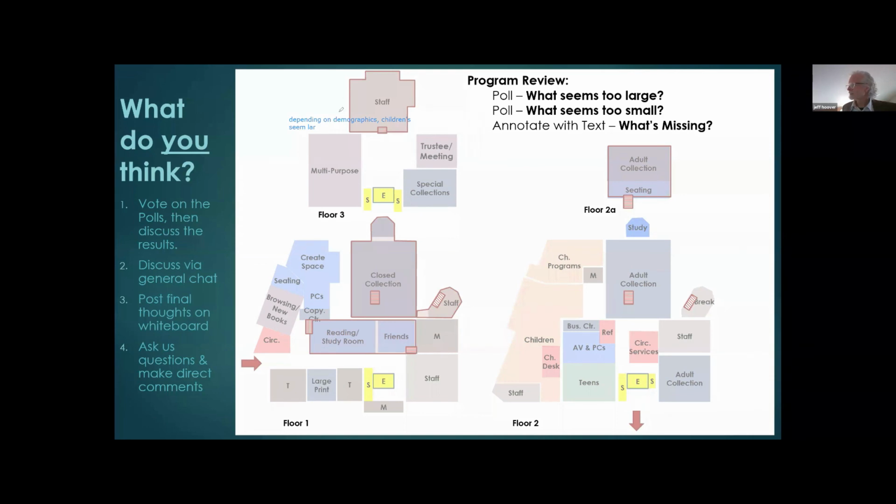Right, and here's some notes. Depending on demographics, children seem large. If you could also add, what are the things that are missing altogether? I think that in a way, as we walked through the library, we didn't see really a group study room anywhere. So that would be something that is missing. What about other contemporary ideas about library services that might be missing? Anything come to mind?